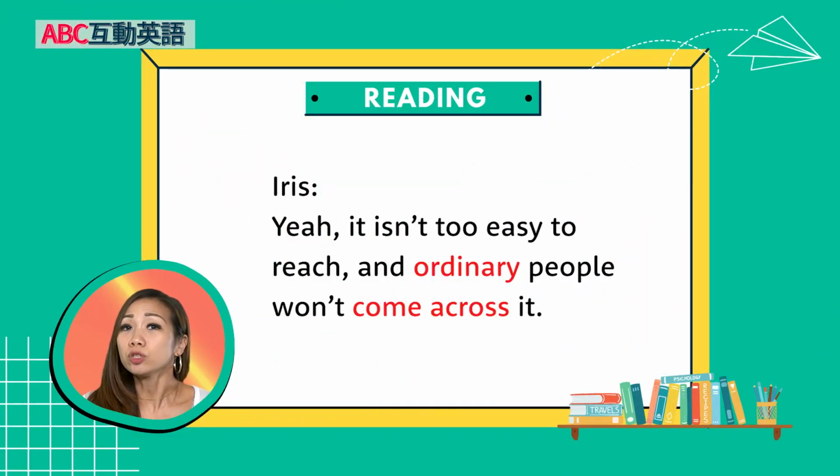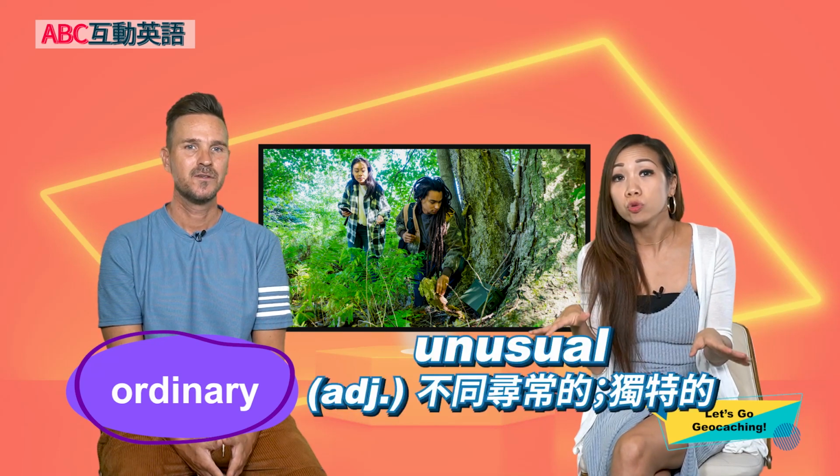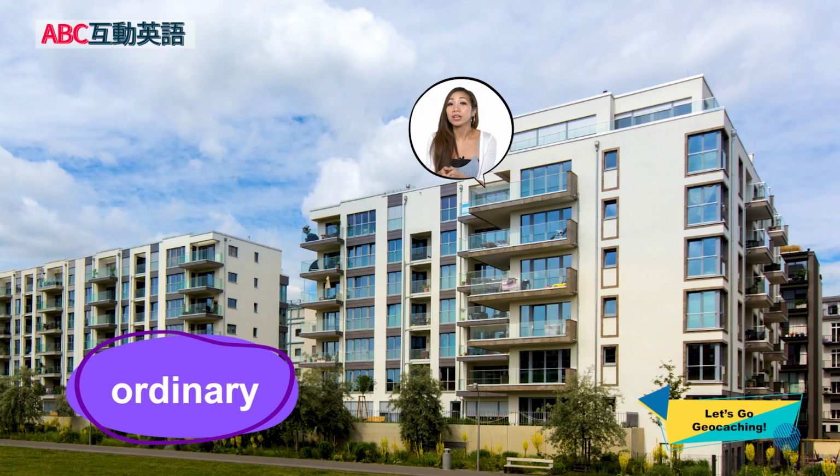That is right. Iris says, yeah, it isn't too easy to reach, and ordinary people won't come across it. They're talking about where this geocache is. It isn't too easy to get to. Ordinary is an adjective. It just means not unusual or different in any way. Like normal people would not just walk on this path, right? Right. For example, I live in an ordinary apartment.